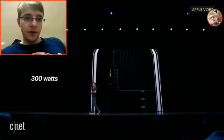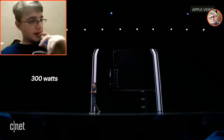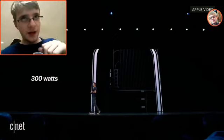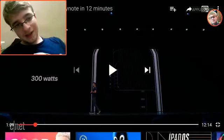If you're a person who saves energy, well, don't buy this thing, because if you ran this computer probably twice a day, you will have an electricity bill way above your average.